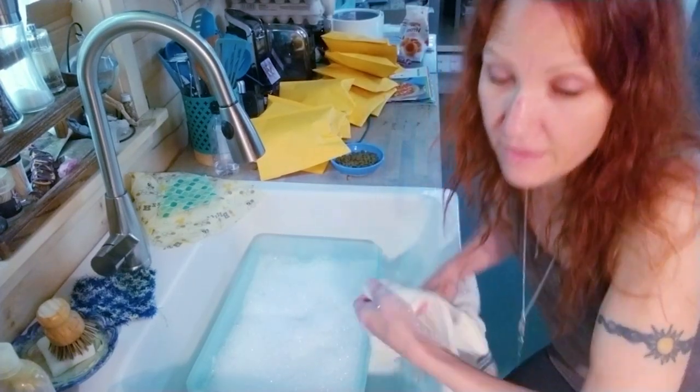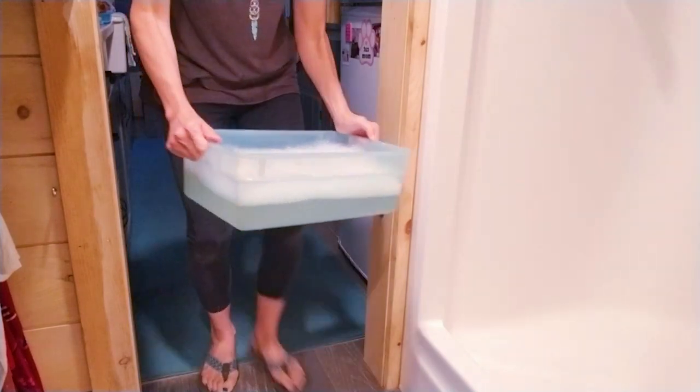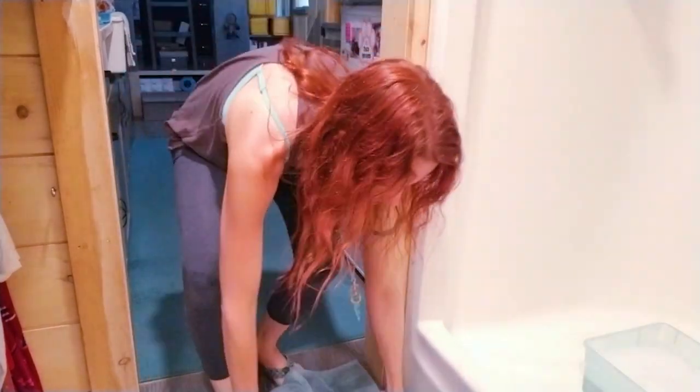She's not gonna like this, but I would rather get the urine smell off of her so that she can get back to her life. So let's see how this goes. Time to get Whisper. This is what will be to dry her.